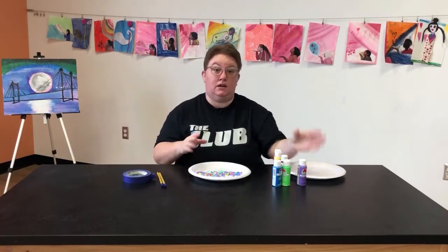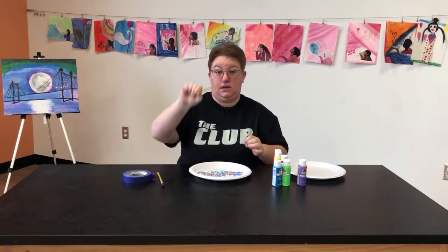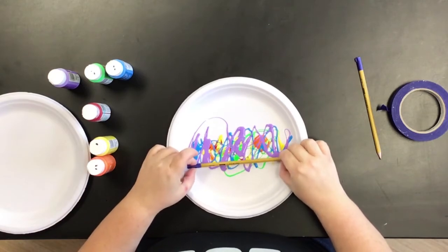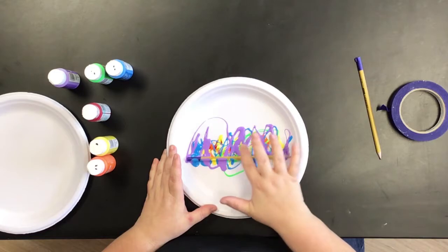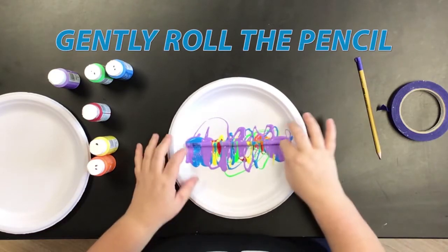So as you can see, I got a lot of paint on this paper plate. So what I'm gonna do is take my pencil and just drop it right in, and then very, very carefully, I'm just gonna take my finger and roll it through the paint.